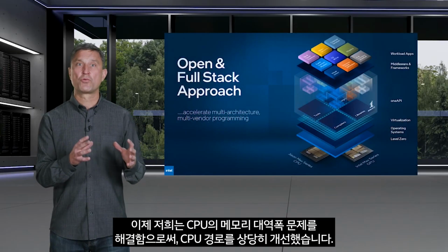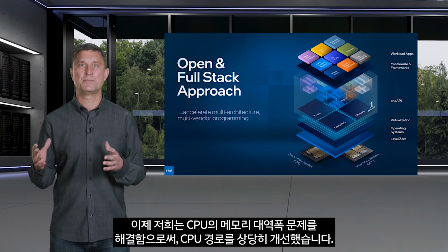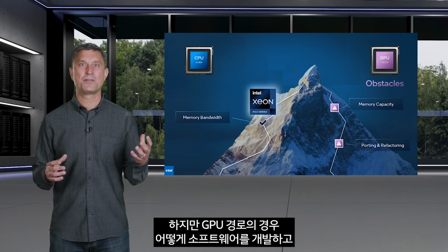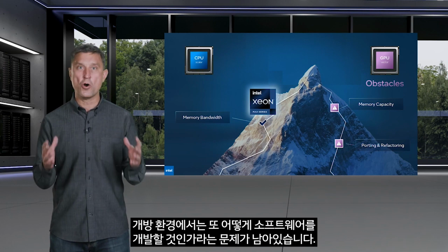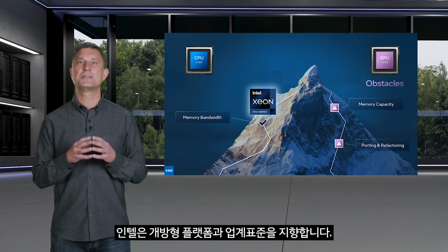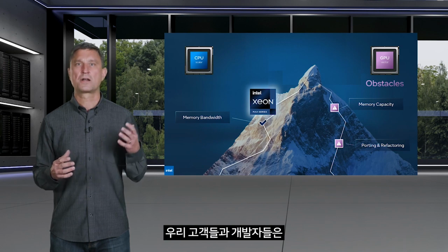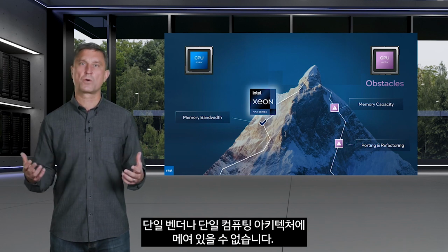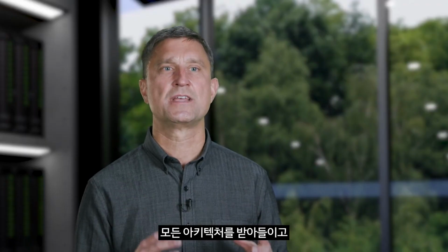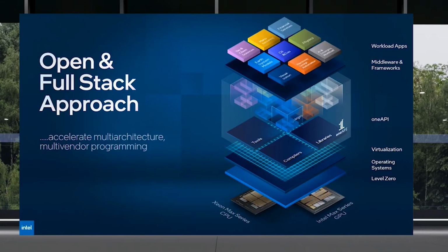Now, we've significantly improved that CPU route by addressing the memory bandwidth problem on CPUs. But on the GPU route, we still have the problem of how do you develop software and do so in an open environment. Intel is committed to open platforms and industry-defining standards. Our customers and developers can't afford to be locked into a single vendor or compute architecture. We must embrace the entire range of architectures and make them work seamlessly together. Let's look at how we do that.